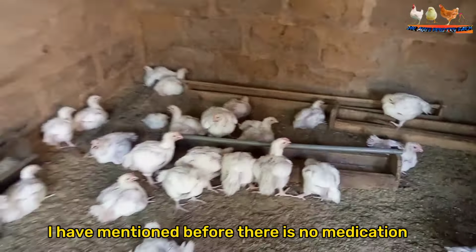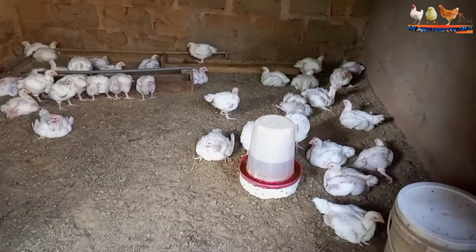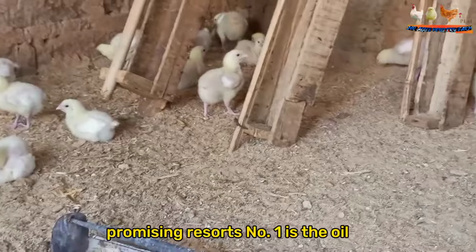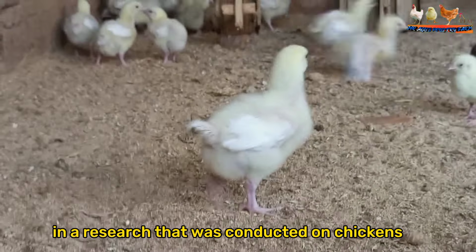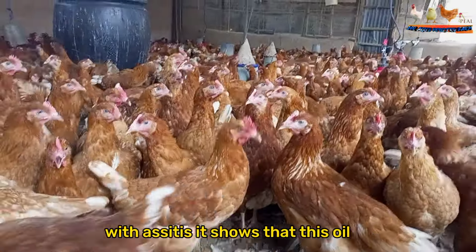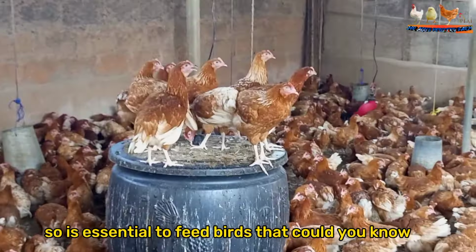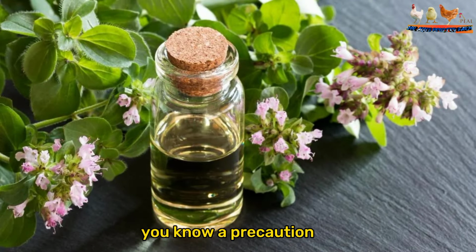As I have mentioned before, there is no medication or cure that can treat ascites, but there are some natural treatments that are being researched that are showing some promising results. Number one is oregano essential oil. In a research study conducted on chickens with ascites, this oil reduced the mortality rates in broiler birds by 59%. So it's essential to feed birds that could develop ascites oregano essential oil as a precaution.